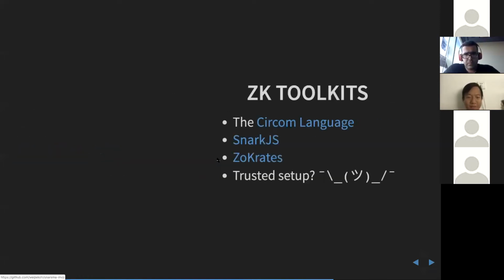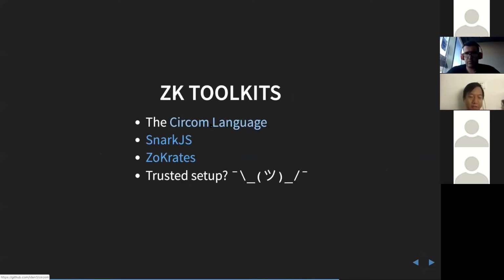And here are some zero knowledge toolkits you could play around with. There's the Circom language, which is a high level DSL for generating zero knowledge circuits. You could write the conditions. On the previous slide, I showed the equation A times B equals C. You could express something like that in the Circom language, and that would be automatically compiled into a zero knowledge circuit. And you could generate proofs and verifiers. You could also generate a solidity contract from your zero knowledge conditions.